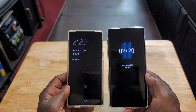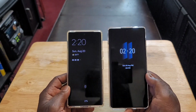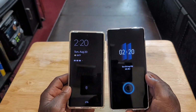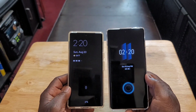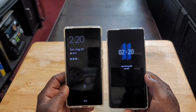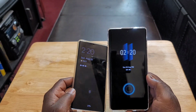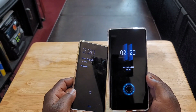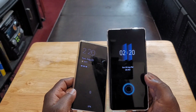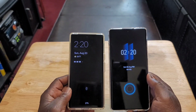Now, I'll start out with the fingerprint sensor. Both fingerprint sensors are flawless. They're excellent. They're great, both of them. No issues whatsoever with the fingerprint sensor. They're both very, very accurate. However, the Pixel 6 Pro has no face unlock and the Vivo does. So the Vivo has excellent face unlock, which is 100% accurate, and a fingerprint sensor that's 100% accurate. So biometrics is definitely going to the Vivo.